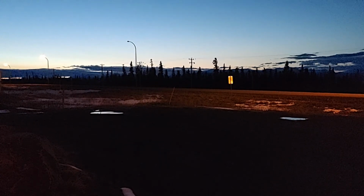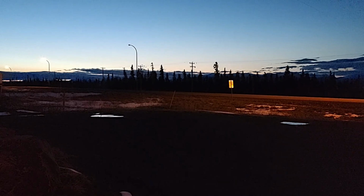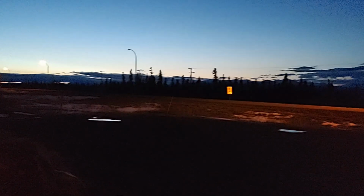Transport Bandits Out. By the way, it's 12:30 a.m. This is how light it is outside.